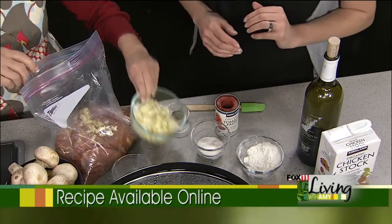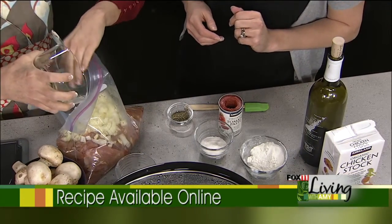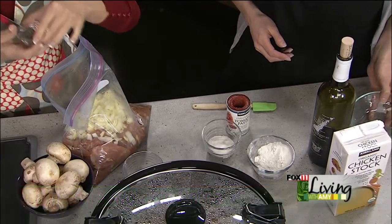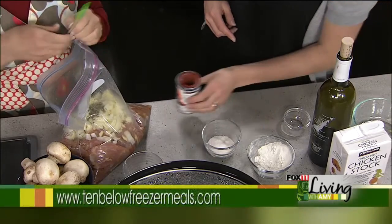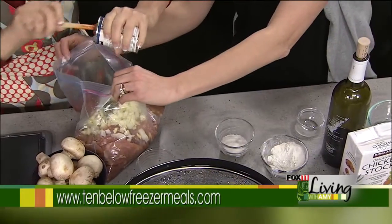Okay, so we've got onion. About a cup of diced onion, about 2 small onions diced up. Dried basil, yum. And tomato paste, 1 can of tomato paste.